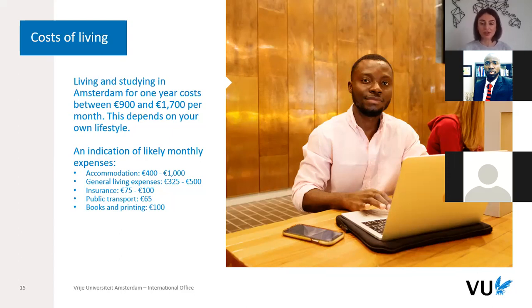We do offer accommodation on campus, and I will talk about this a little bit later, but generally speaking, expect to have a budget anywhere between 400 euro and 1,000 euro per month for a student room, which are generally very difficult to come by in Amsterdam. The general living expenses, I said, your groceries and such, are anywhere between 300 and 500 euros.